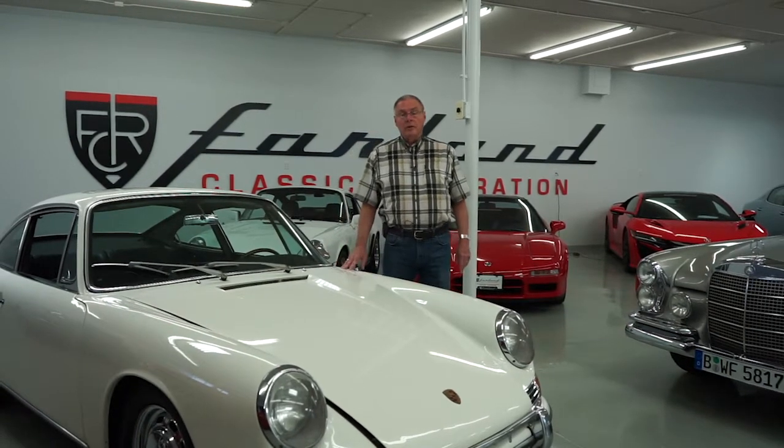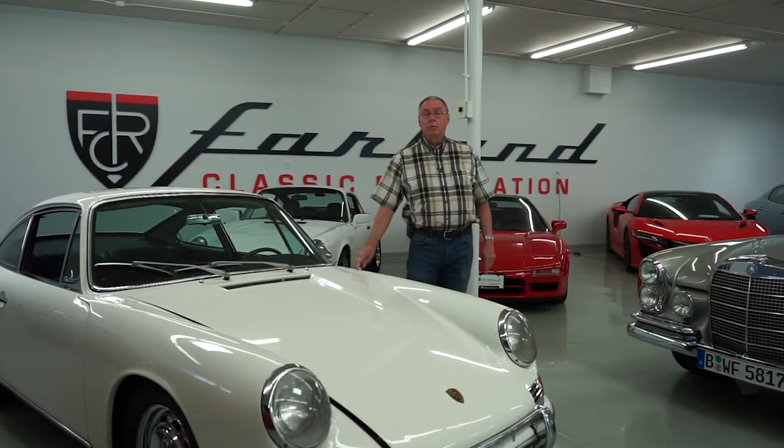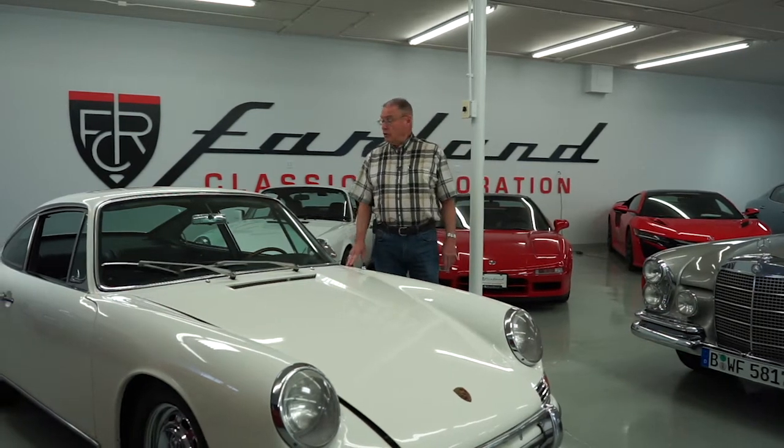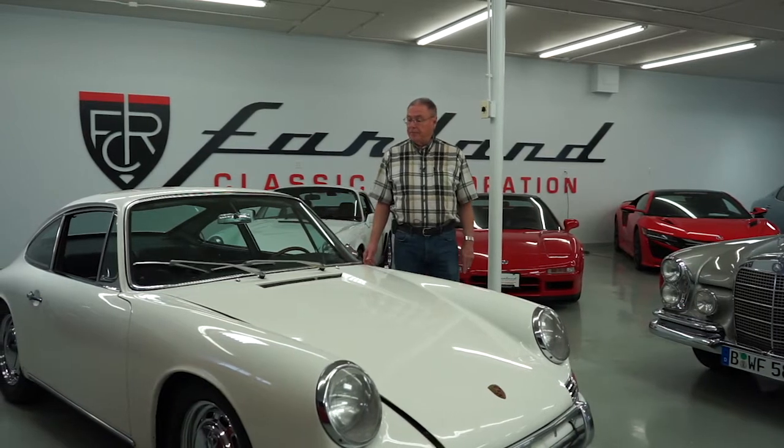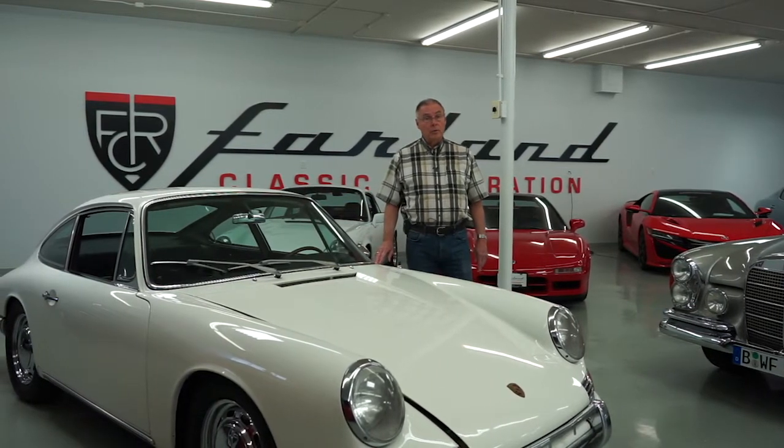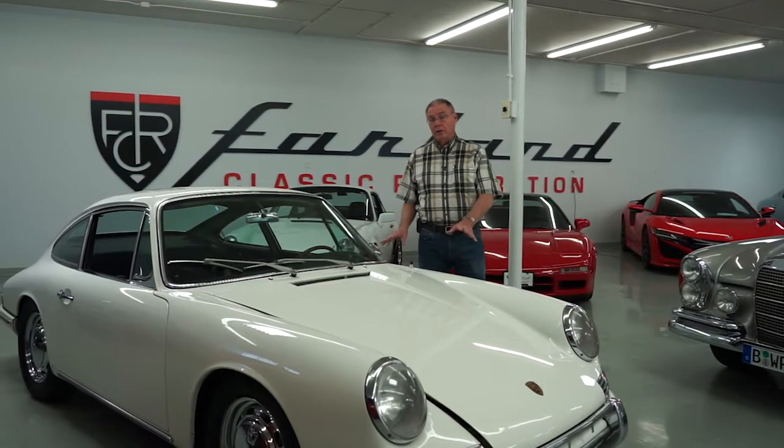We're going to do a walk around today on our 1966 Porsche 911. It's an early short wheelbase car, and these are becoming rarer and rarer all the time because they didn't sell a great many of them when they were new because they were a fairly pricey car.